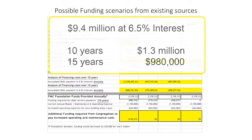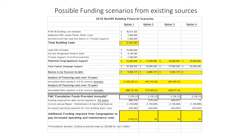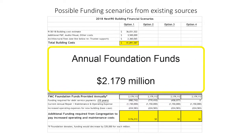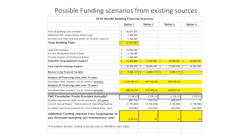So how do we pay for that debt service? Currently, our foundation provides us with $2.179 million annually as a required distribution from their funds. This is applicable to all 4 options, so we can use all or part of that to service our debt. With 15-year financing, paying the $980,000 to service our debt would still leave us with about $1.1 million that we currently use to pay for renovations to our existing facilities and help support our operating cost.